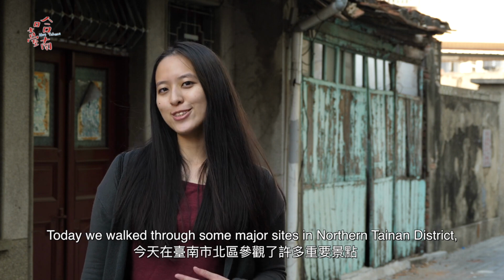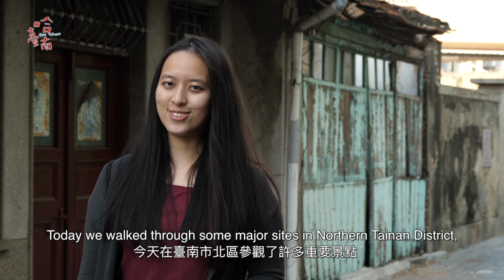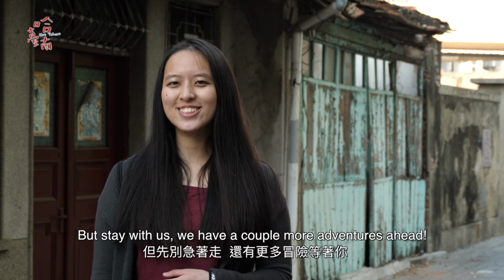Today we walked through some major sites in Northern Tainan District, rich in culture and history. But stay with us, we have a couple more adventures ahead.